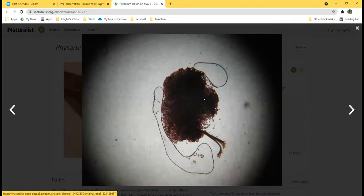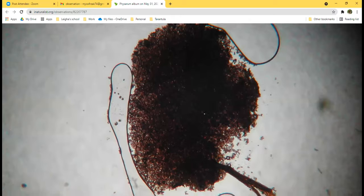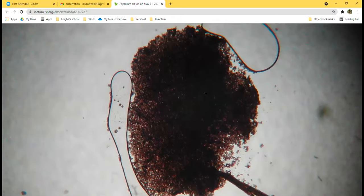So, okay, the next one. How large are these fruit bodies? Or how small, I should say. A millimeter or two, a couple millimeters. That was under a dissecting microscope. That was going to be my next question, how did you manage to get those really good pictures of such... Low battery. Just a minute, got to plug in.